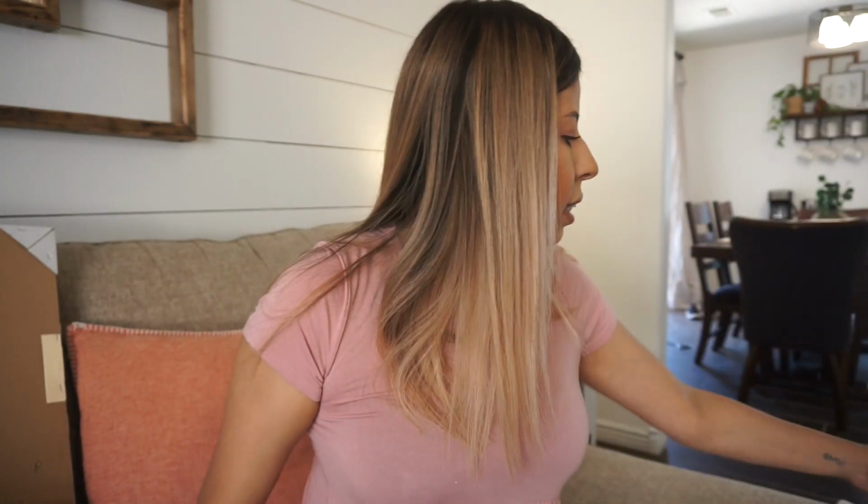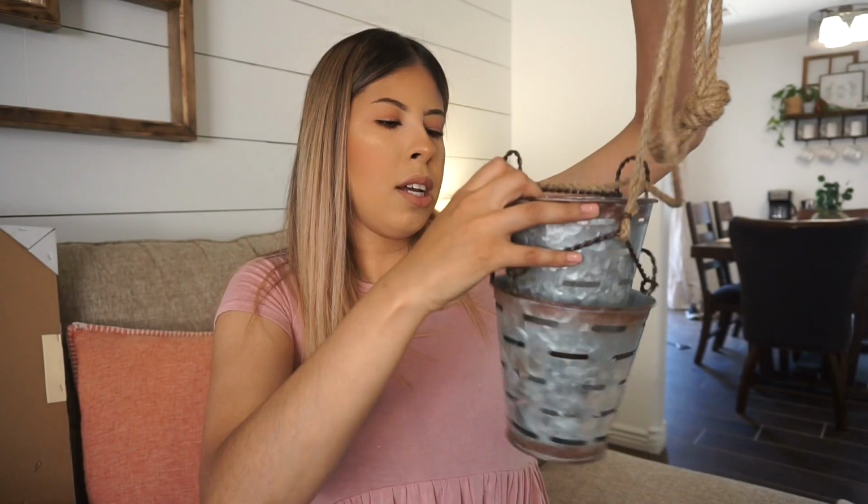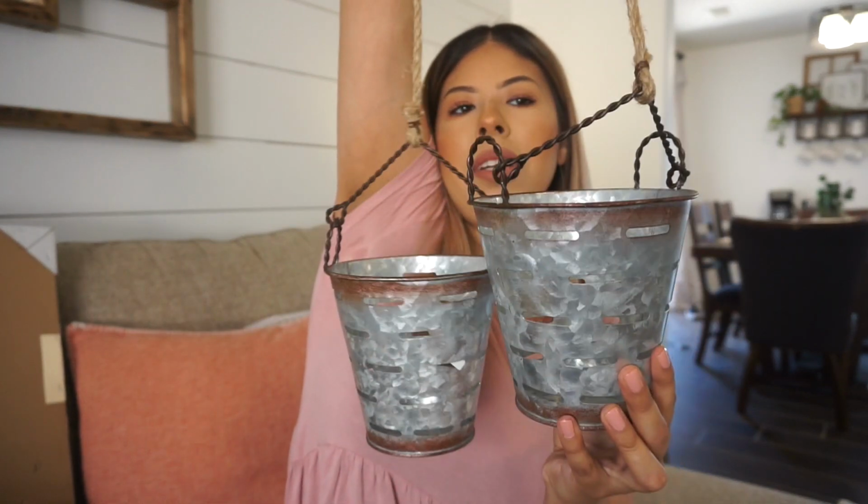Okay, so the next item that I got is for the corner that's right here next to my coffee bar, right next to the sliding door where the coffee bar is. I just felt like it's a little bit too plain and something was missing. So I found these buckets, again just going with that farmhousey theme. These are the two galvanized buckets.